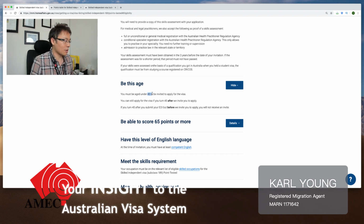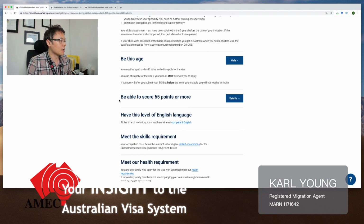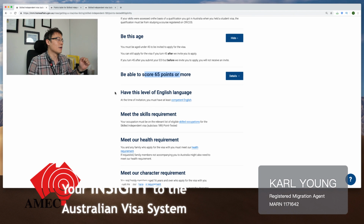No one is going to be older than that. If you're older than that, you may consider other visa routes to actually come in, and the minimum score is going to be 65. Now I'm going to go into the point tables to actually show you how you get that score of 65 and give you some examples there.